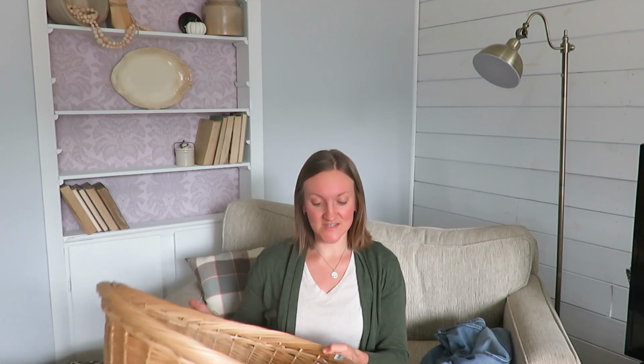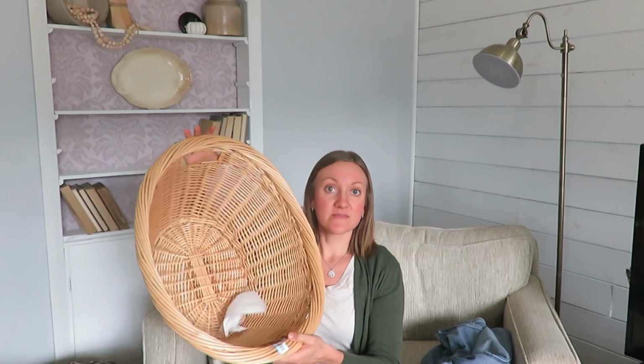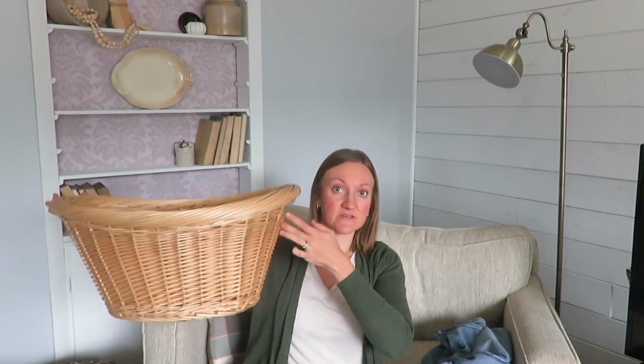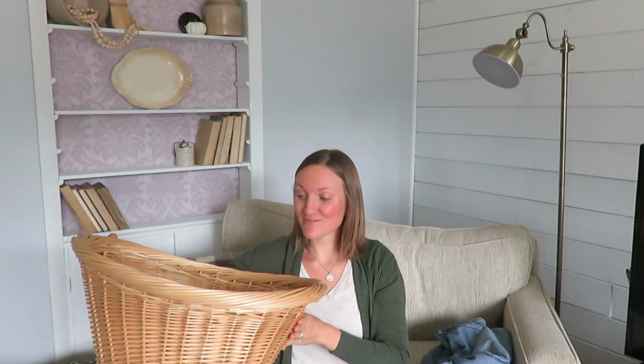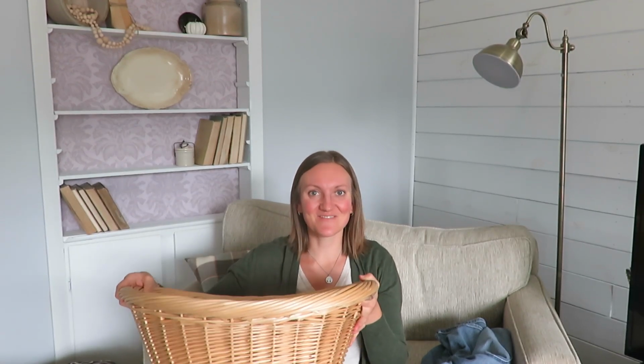Then the steal of the day, I was shocked that this was $1.75. That's what it said. I don't know if they didn't price this correctly. This giant basket was $1.75. Like, that's unheard of even at a garage sale. So I was so excited. This will be a beautiful basket for laundry, and I'm just so excited to find wicker. It's just nice to have a beautiful, aesthetically pleasing basket when you fold laundry.